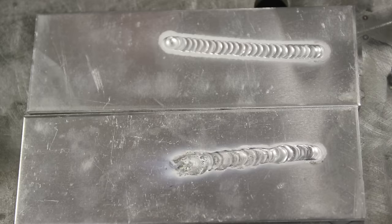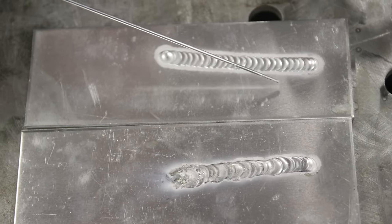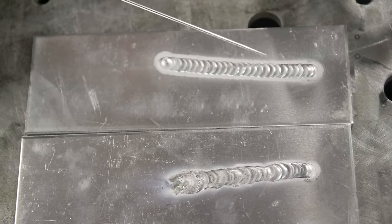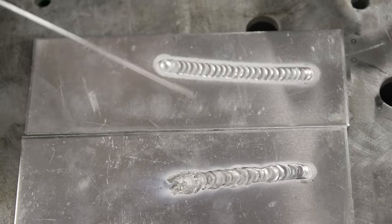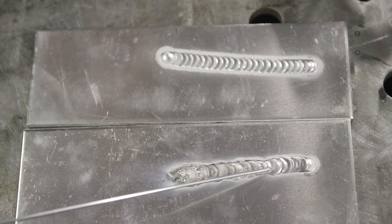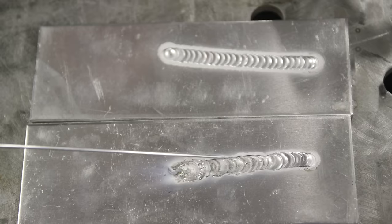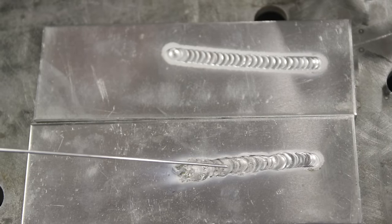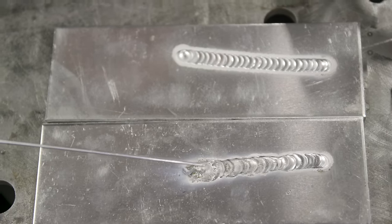So here's an example of proper torch angle. You can see a nice crisp oxide cleaning line, which means the torch was stood up properly, so the arc was going directly into the plate. And you can see on this one, there's hardly any oxide cleaning line. The oxides weren't getting burnt off properly because the torch angle wasn't proper. You can see all the contamination with improper gas coverage as well.